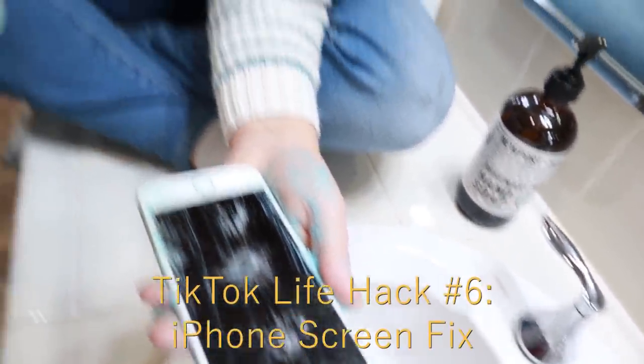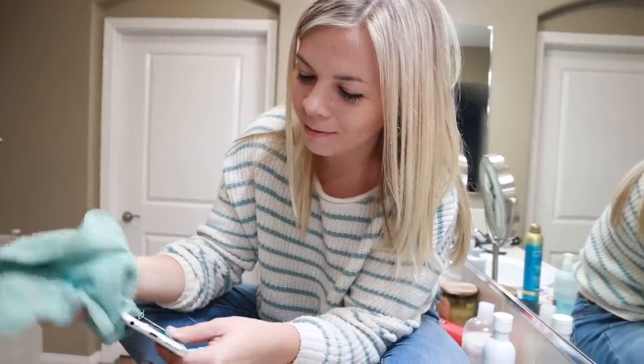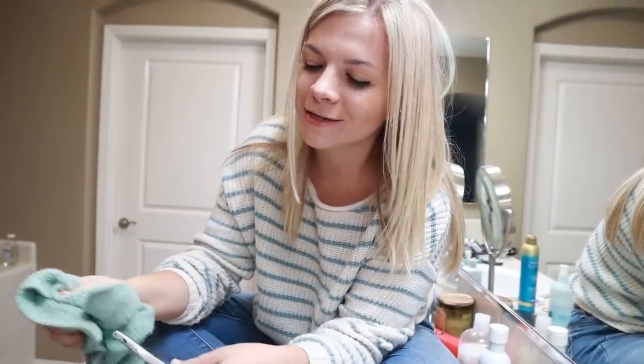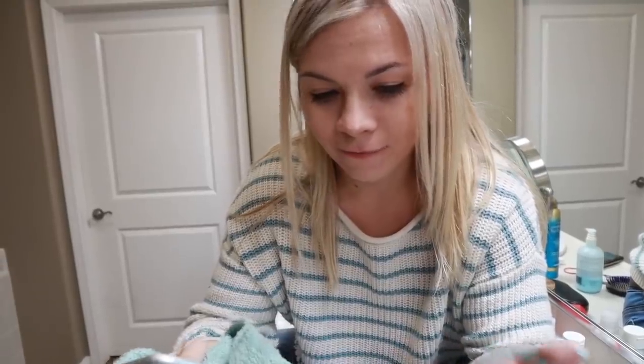Ta-da! It's still broken. Whoever came up with this life hack was just trying to figure out how they could get as much toothpaste as they could on someone's hand. Yeah, I'm about to debunk this one too. I don't get it. Do none of these life hacks work? Because I'm feeling a little disappointed here. I didn't get to carjack my own car. I didn't get free gas.